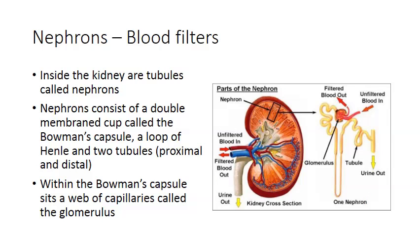Okay, so I started talking about these nephrons, these little blood filters, the little urine producing units in our kidneys. So they actually do start out in the cortex, out on the outside, and they move into the medulla. Okay, they start off with this double-membraned cup-shaped structure called a Bowman's capsule. And this Bowman's capsule has all the blood vessels inside it from those capillaries, from the renal artery and the renal vein. So this is where all of the solutes and some of the water will transfer from the blood vessel into the nephron.